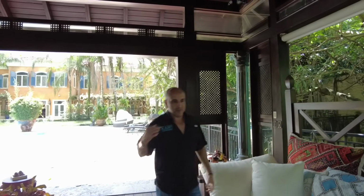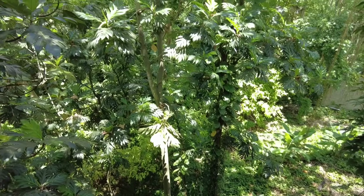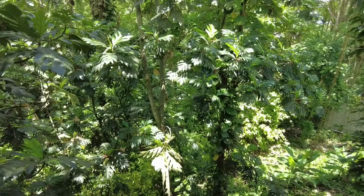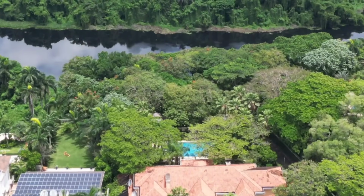I want you to have a look at these views. These are special. Have a look at these views right here. So guys, the views from here are just outstanding. Right through to the trees here. You're able to clean this up so you can get beautiful river views. So this is a riverfront property, and you are perched. Well, I would say I'm about 100 feet up.